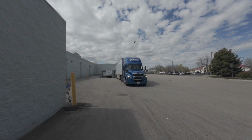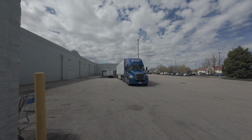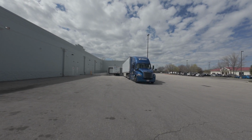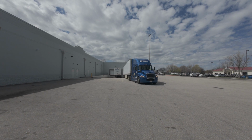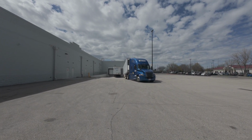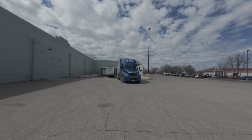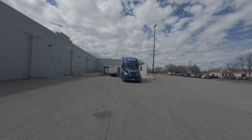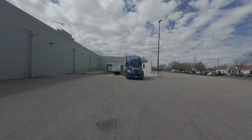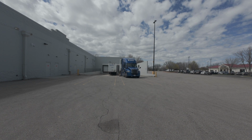Again, we're out here to basically be his guide, make sure he's not going to hit nothing, and for him to ask questions. He's coming along pretty good on his backs. But as usual, he's only been driving for about three weeks, so he still needs some work on it. As you can see here, he has a pretty good handle on the maneuverability of the truck and trailer. His angle backs, he needs a little bit more work.